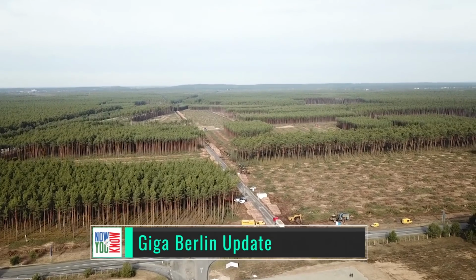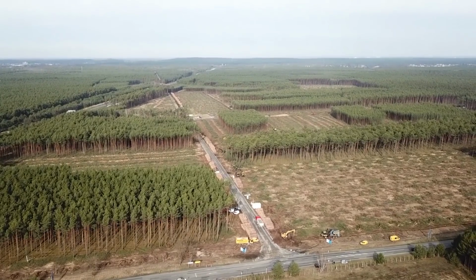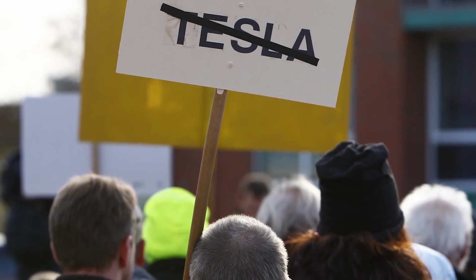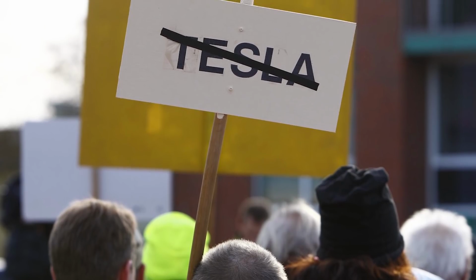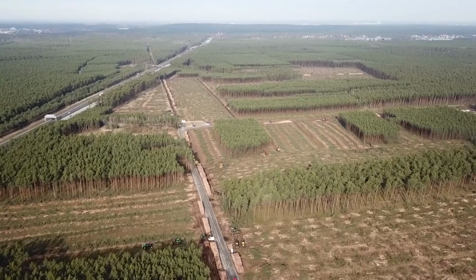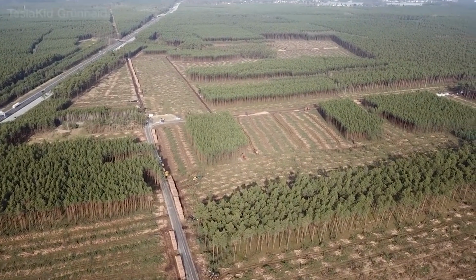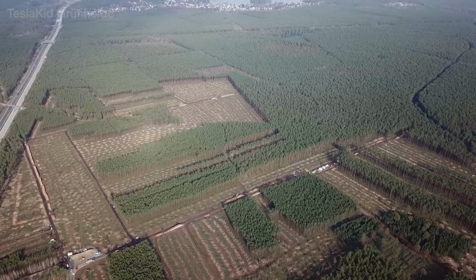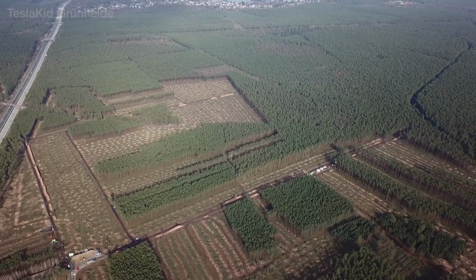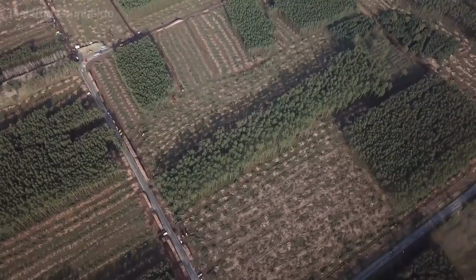So Tesla started clearing the construction site for Gigafactory Berlin for 2 days on February 14th and 15th, and then the Brandenburg Green League, a conservation group, filed a complaint with the German court stating that Tesla should have waited for full approval. And the court agreed and granted a temporary halt to construction. So keep in mind that this is a man-made plantation of pine trees planted to basically produce cardboard.